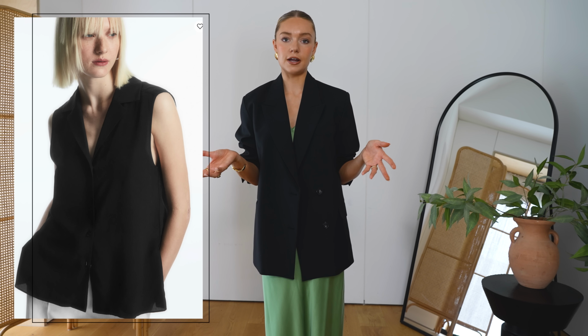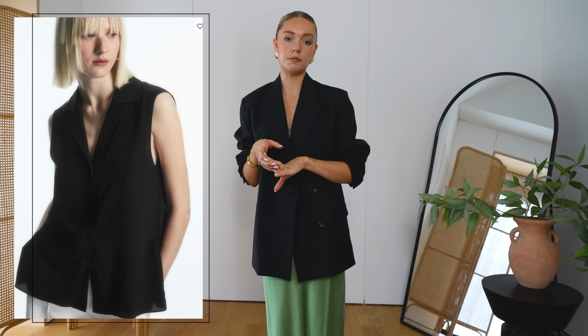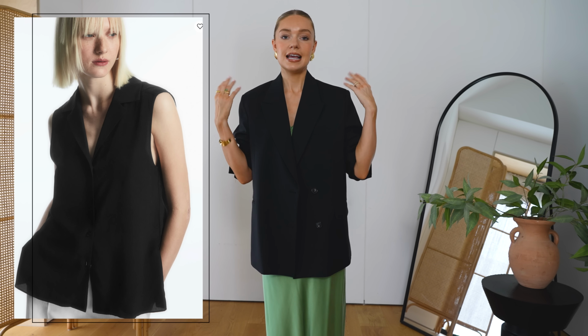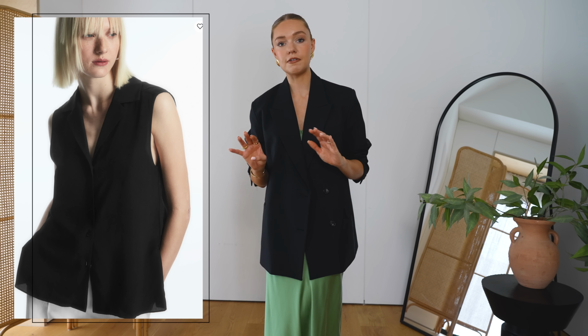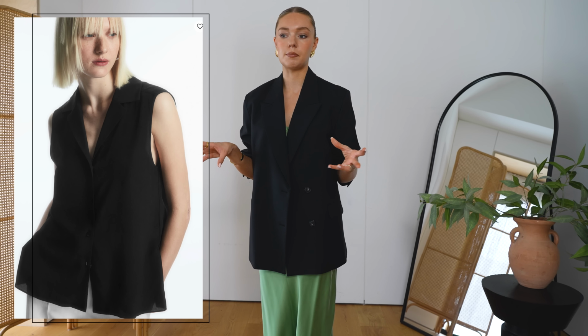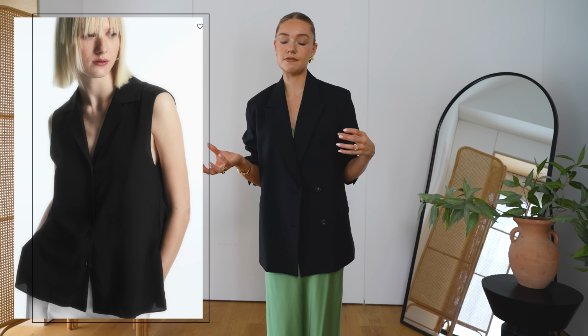What I really like about this is it just feels a little bit different. Instead of your usual tank tops that you go to with the sleeveless, it's still sleeveless, it's still nice and cool, but it's got the buttons down the front. I personally think this will be a very useful piece if you don't own anything similar. You can dress this up for evening if you want to.